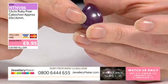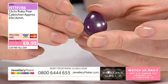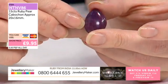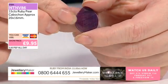It's incredible. Hello to Catherine, hello to Melanie, hello Marianne, you've got yours, collects in Tyne and Wear, well done. I've got collects in Kent, lovely to see you as well, 15 carat ruby. It's less than £1 a carat for ruby, everybody.